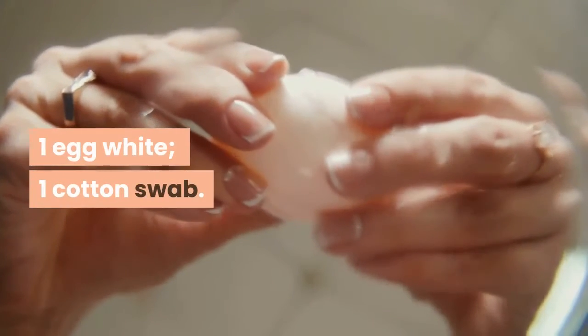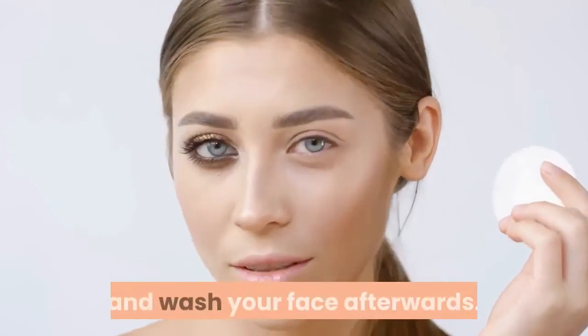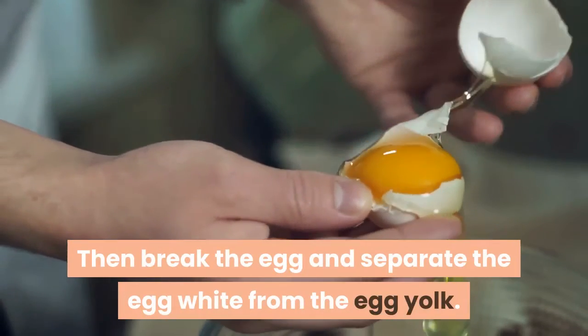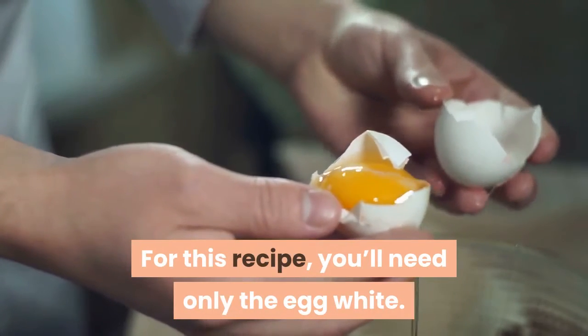1 egg white. 1 cotton swab. If you have any makeup on your face, remove it completely and wash your face afterwards. Then break the egg and separate the egg white from the egg yolk. For this recipe, you'll need only the egg white.